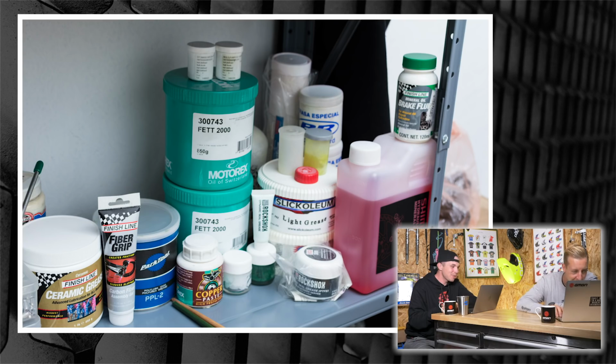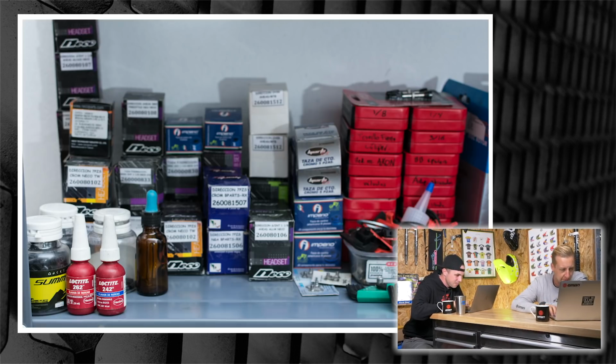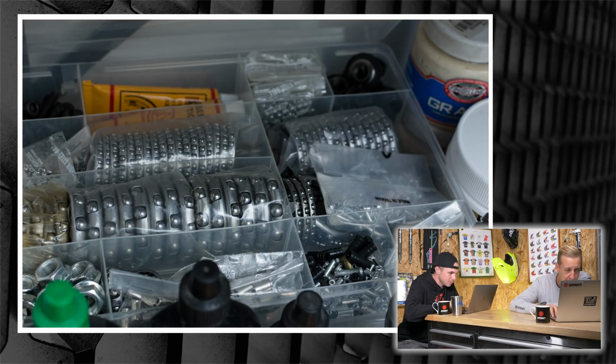Nice one, Carlos. The only problem with using paintbrushes is that every time you use one, someone will go, oh, Picasso, and you're like, this is really good. Like, leave me alone. I said about the Fox stuff, but it looks like he's got all the RockShox spares in the world, including the old calamari on the right there. Whole lot going on. Inner tubes too, and headset spares, Loctite, all the bearings in the world in there.